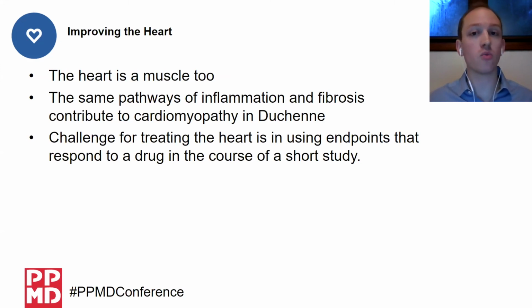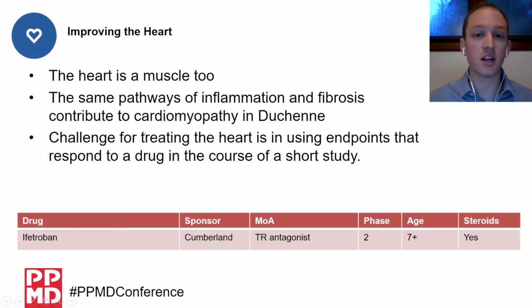With the heart, it's a little more challenging. The endpoints that we have currently aren't as predictable. Some of the things that we use to monitor, like ejection fraction, don't follow the same kind of trajectory in natural history that skeletal muscle follows. So it can be a little harder to test. We do have one product currently in development looking at addressing the heart, specifically by minimizing inflammation and fibrosis, trying to strengthen the heart.